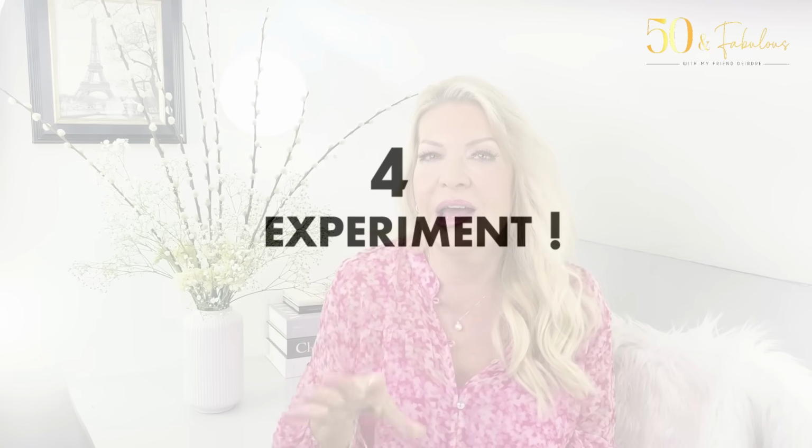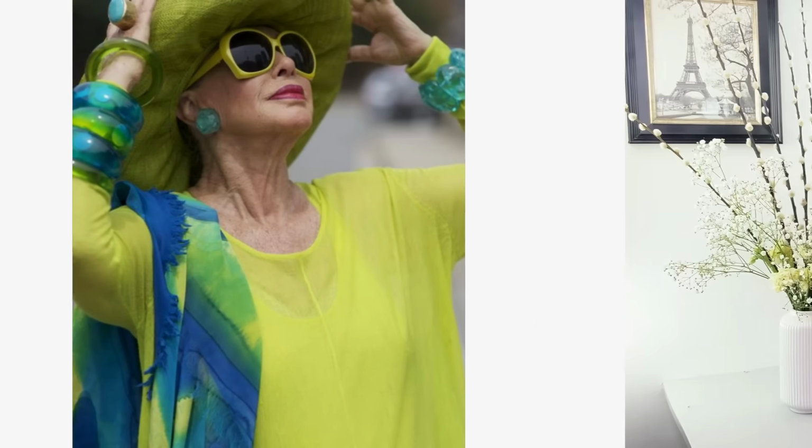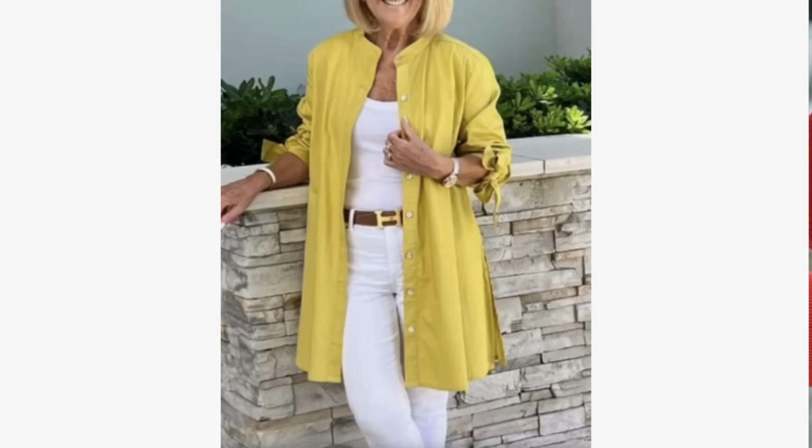My next point is one of the exciting things about style. Well, there's lots of exciting things about style, but this one in particular, number 4, is experiment. Colour is one of those aspects of style that is such fun to experiment, I always think. Sometimes you can just discover and stumble across a whole new colour that you love and that really suits you just by chance when you're kind of playing around with colour.